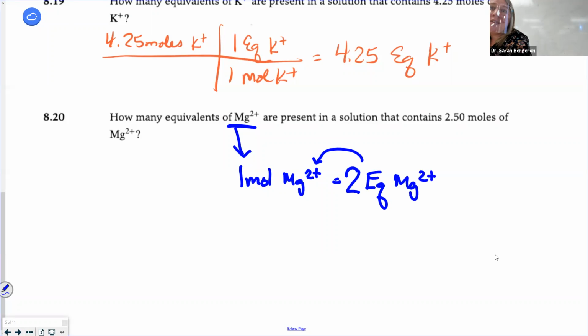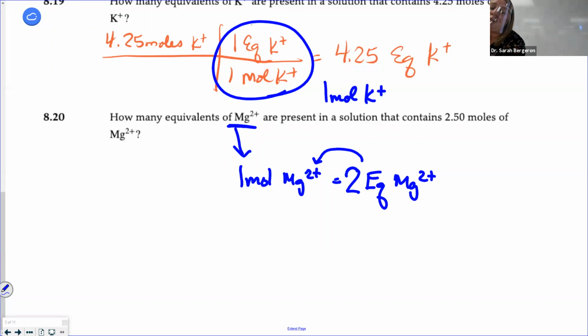Does that make sense? If I have K+, like I have up here, if I have 1 mole of K+, I have 1 equivalent charge. So that way I can figure out how much of a charge I'm giving my patients. Okay, so how many equivalents of Mg2+?